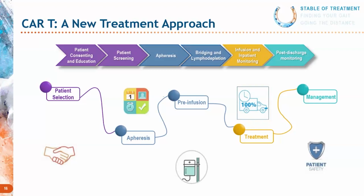My experience is a little bit longer. So during that time while those cells are being manufactured, I want to make sure that I have your disease well under control. So you're still going to receive some treatment, and we call that bridging therapy. When the cells are ready to be infused, you're going to come back and get a different type of chemotherapy, called lymphodepleting chemotherapy. The purpose of this is to kill off your T cells to make room for the new T cells.